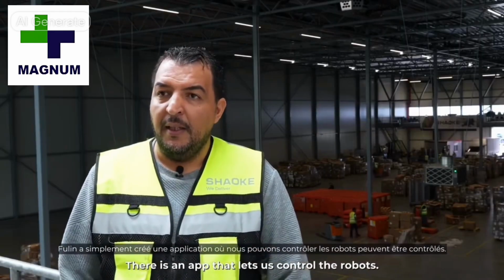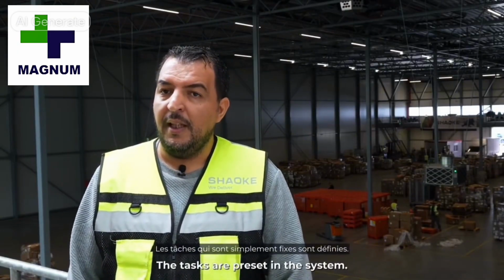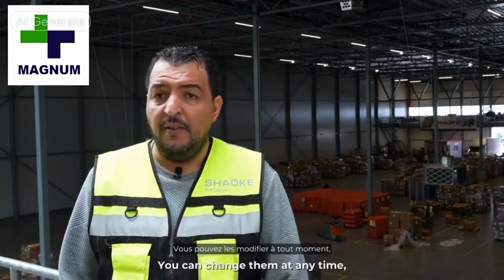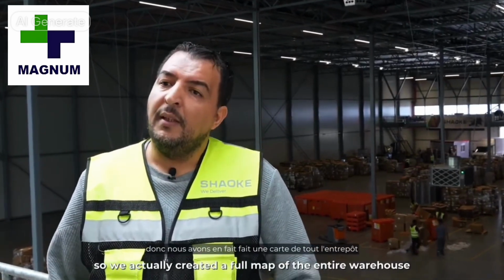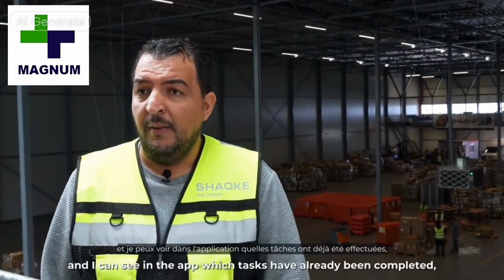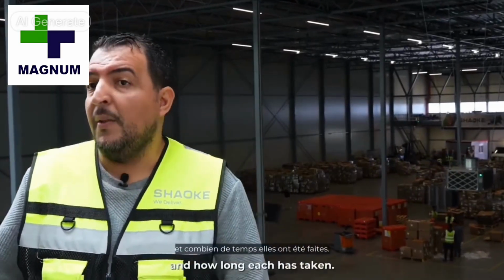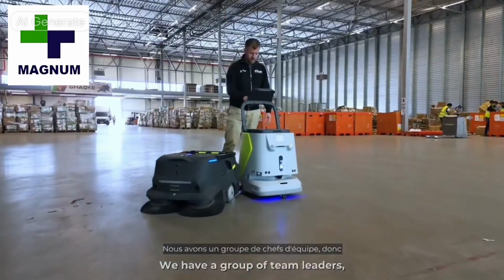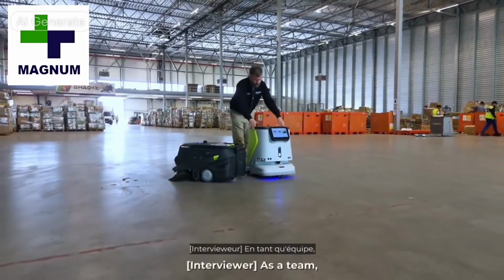Volink has simply made an app with which we can control the robots. The tasks that are just preset, I can change at any time. They have actually made a complete map of the entire warehouse, divided into zones, and I can see exactly in the app which tasks have already been done, which tasks still need to be done, and how long someone has been busy. We have a group of team leaders, so all the team leaders have the app. I can already tell you that we are very happy with it as a team.